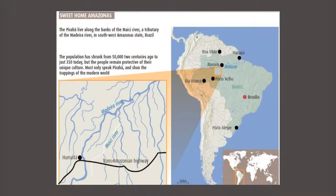They're found in Brazil. If you took out all of the country boundaries of South America, the Piraha would be right in the heart of the Amazon jungle, right in the heart of South America as a continent.